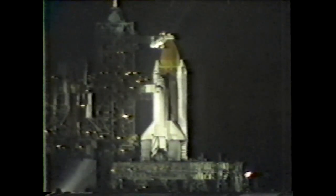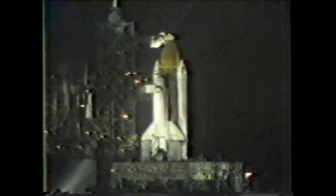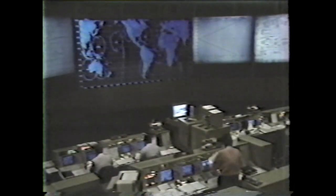All personnel in Firing Room 1 have now switched over to the same communications channel and will stay on that channel from now through liftoff. We'll be going to the Johnson Space Center, Houston, for a status report on mission control. At T-minus 9 minutes and holding, this is Shuttle Launch Control.